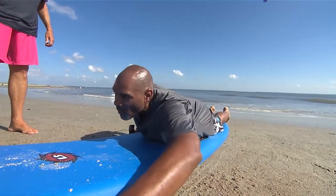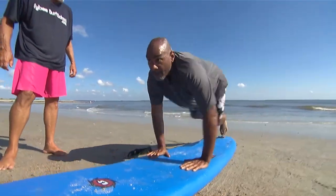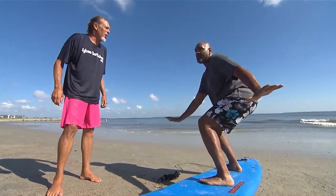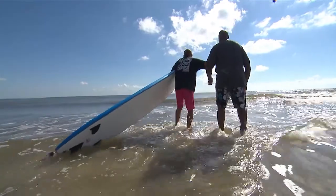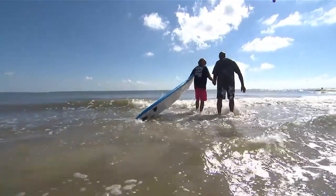Paddling, paddling, here it comes. Okay, pop up. Oh my gosh. He is a natural. Okay, I think you got that. Let's go try getting wet. So Uncle Jimmy takes my hand and off we go for the water.